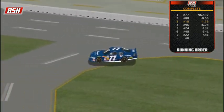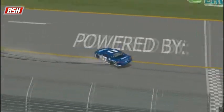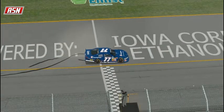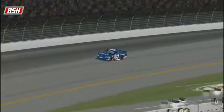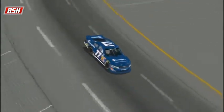So, good win by Alex Gordon. He's going to burn the house down here at Iowa, powered by Iowa Corn Ethanol, the corn-fed 120. Nice picture at the victory lane, or the start-finish line, rather. So it looks like he's going to make his way to victory lane, and we'd like to get a picture of the race winner in victory lane.